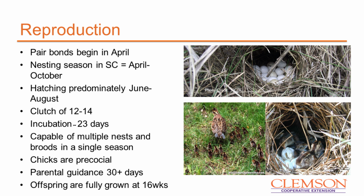You also occasionally see it where one male will mate with multiple females, but it's far more common to see a female mate with multiple males. But anyway, all that goes, we have a successful nest. 23 days later, these precocial chicks, meaning shortly after they're hatched, they're up and they're moving. They're following mom wherever they go.